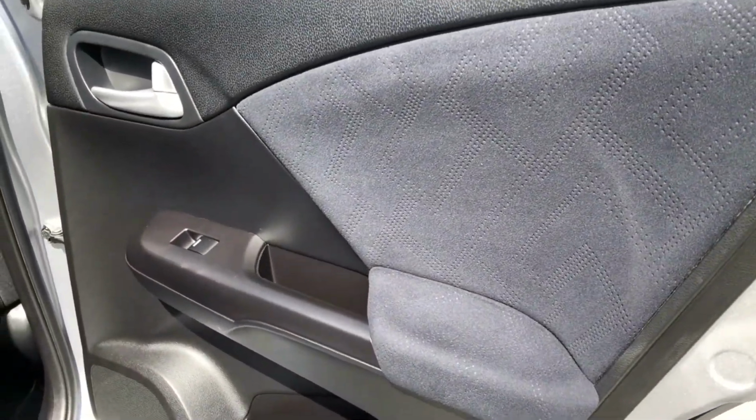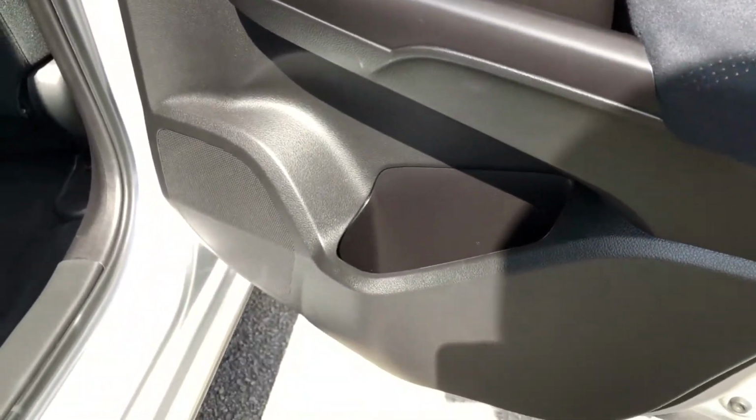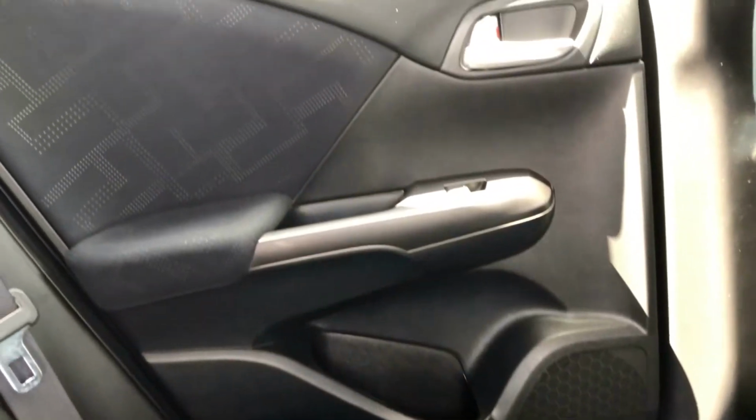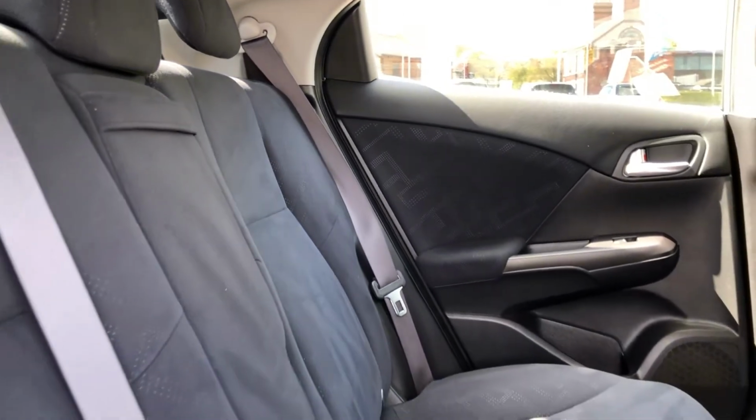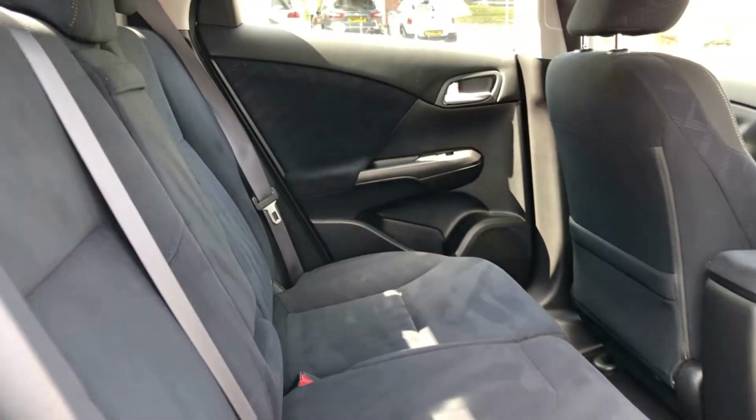All the door trims nice and clean. Plenty of legroom in there. Again, the back upholstery and the seats and everything, all in fabulous condition. Non-smoker's car. No nasty smells.